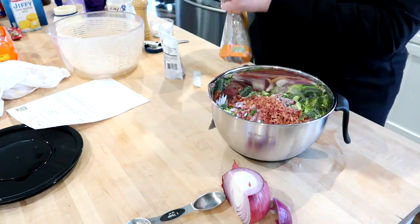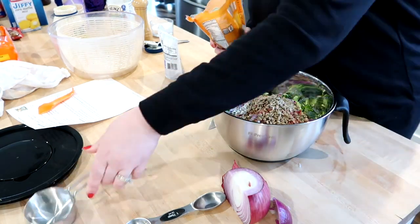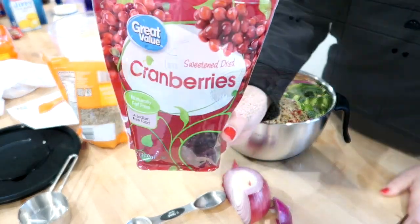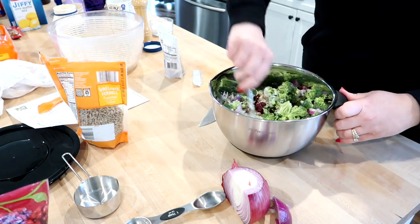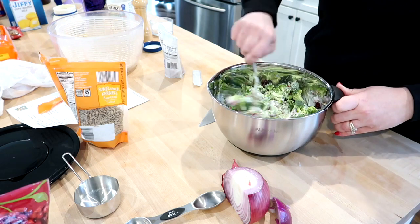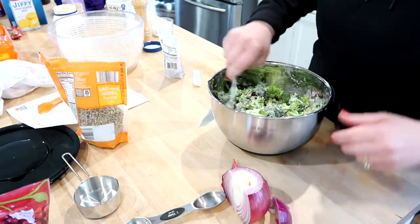Next, I'm going to add some bacon bits. I just got those in the salad section at the grocery store, and some sunflower seeds. And here are the craisins I forgot to show you guys. Just putting those in as well. And then I'm going to toss this broccoli and all of the toppings with the dressing. Make sure that you go down to the bottom of the bowl and get it all incorporated and mixed up.